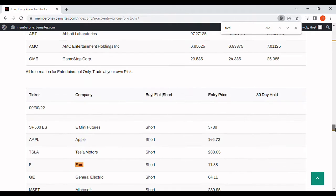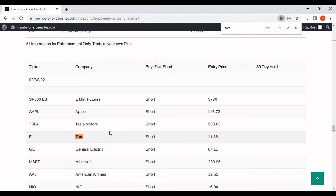Let's go down and take a look at our trend following system. These are algorithmically generated, but they have a 30-day hold. Essentially, you get in, buy, flat, or short, depending on what your own analysis says, and we're going to show you what ours says. Then hold worst case 30 days, get out at the end of 30 days at a loss, or take your profit sooner if you get it. And this is indicating a short for Ford today at 11.88.